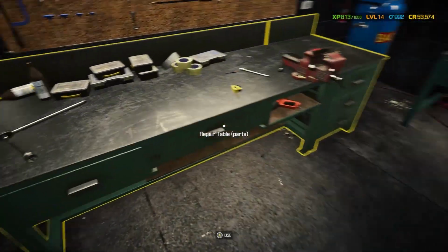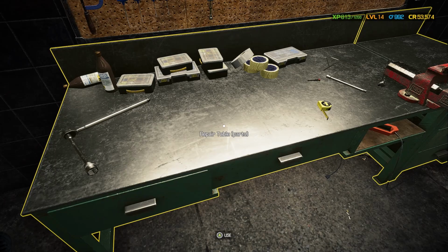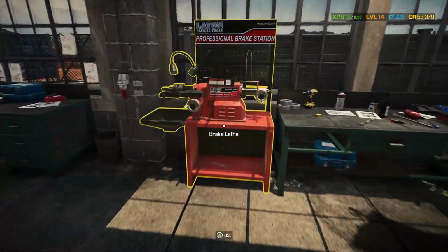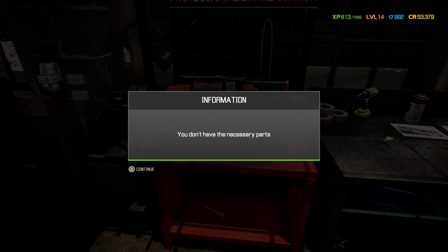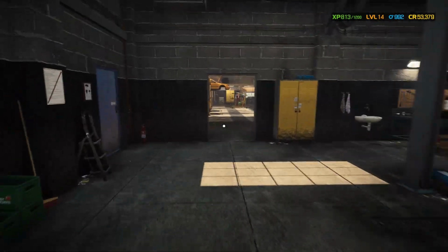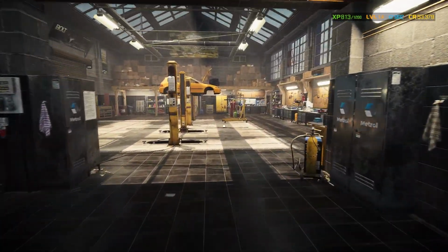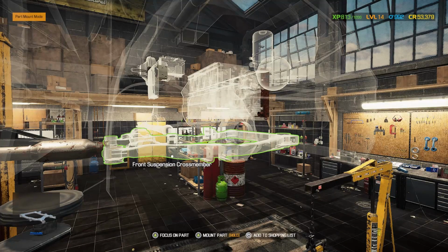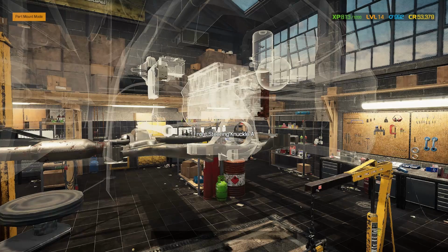Let's go to the repair table and see what we can do. All right, all done. Not that many pieces we could repair. Let's see about these brake discs. Oh man, too bad. The brake discs were too far gone. Not going to be able to save them. We're going to have to buy new pieces, and that's fine. All right, here we go. Putting everything back together, starting with the front cross member.